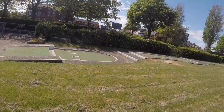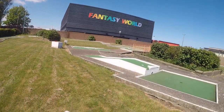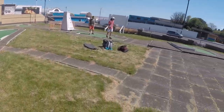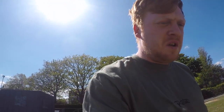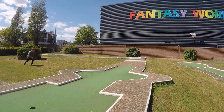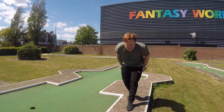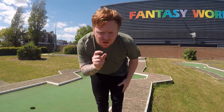So, warm up done. What I've done is a precision jump on every hole of the golf course, all the way around, over to the back side, and then around here. So, legs are feeling kind of warmed up. I've got a plyo that I want to try. First attempt. Just got to dial it in now for the stick.